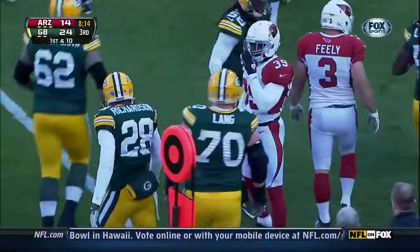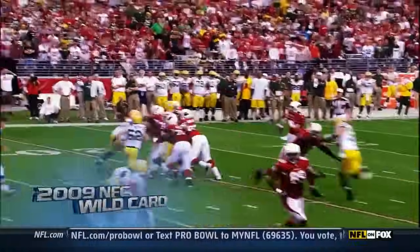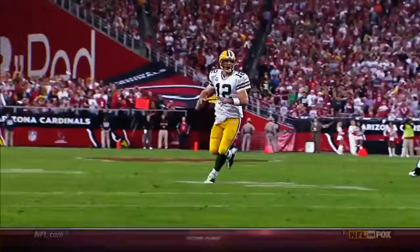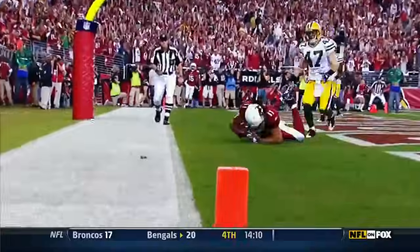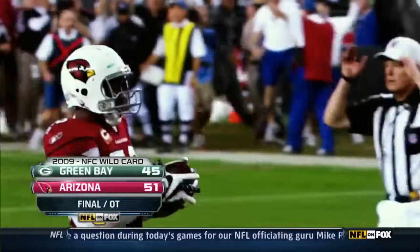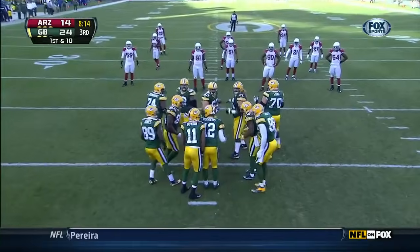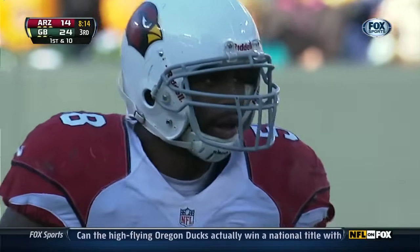We go back to the last time these two teams met, Packers and Cardinals, in a 2009 wild card game. It became the highest scoring postseason game in league history. And it ended when Karlos Dansby scored the final touchdown in overtime when Aaron Rodgers was stripped by Michael Adams, who's still on the team. Cardinals won by a score of 51-45. Takes them 5 weeks to score 51 points now. That's ancient history as far as the Cardinals are concerned. And that was when they had a guy named Warner. That was his last year in the NFL, a quarterback.